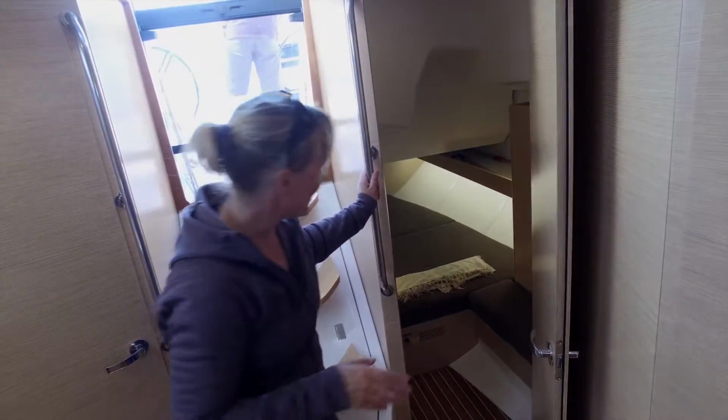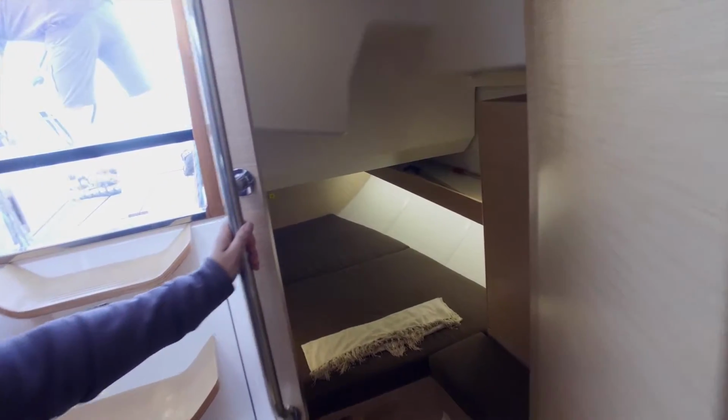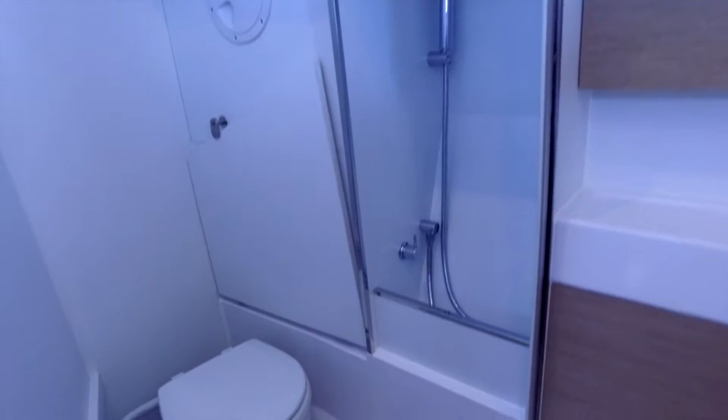Generous double each side, plenty of hanging space, just tucking in under the cockpit there. And a generous sized head for the whole family. We've got toilet and shower, plenty of light, plenty of space to get dry.